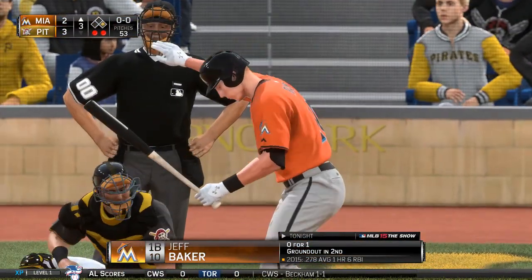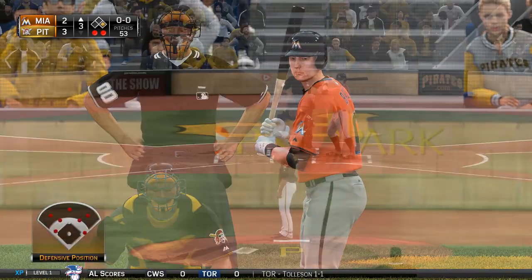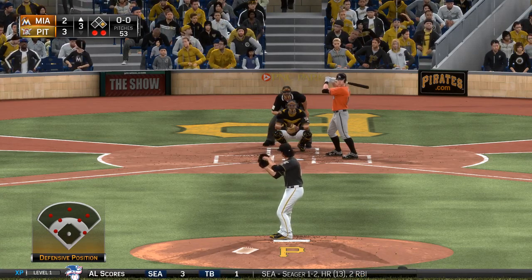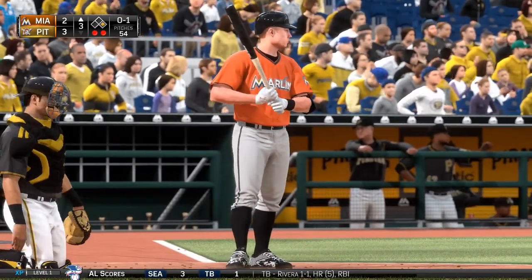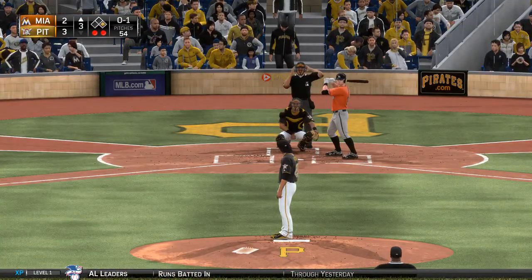Jeff Baker will stand in. He grounded out his first time. Now here's the first pitch. And a high strike to begin the at-bat. It's 0-1. High strikes, probably not on the docket for places he wants to be.